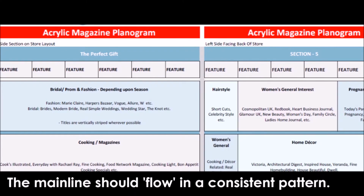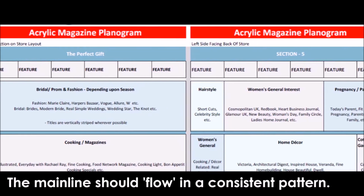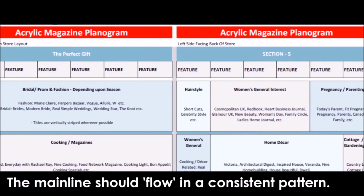To better understand the flow of a mainline, you can also access the planograms on TNG's website or any Pix guide.